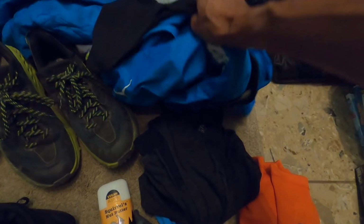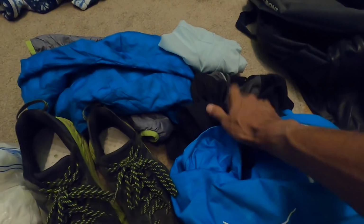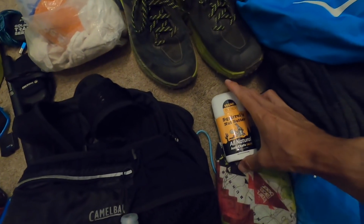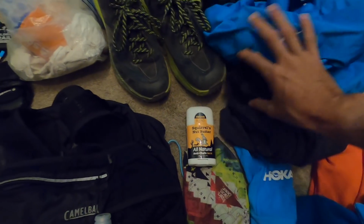And I got a rainproof, windproof jacket, as well as another type of light jacket, and a puffy jacket that hopefully will all fit in this bag. Lube up with Squirrel's Nut Butter, the anti-chafe cream. I think I've covered that all.